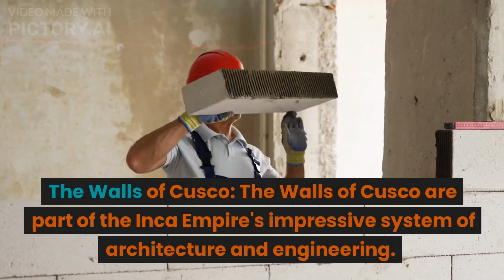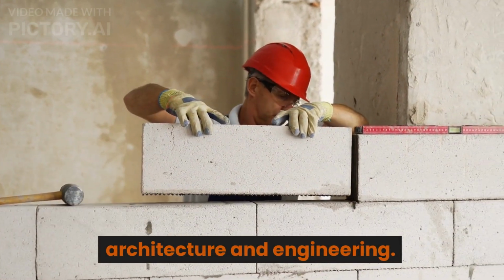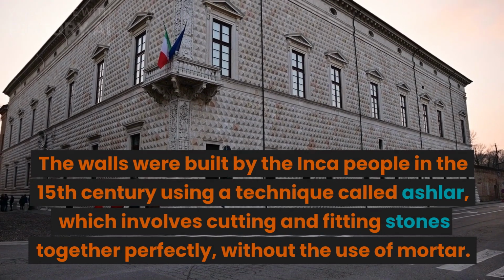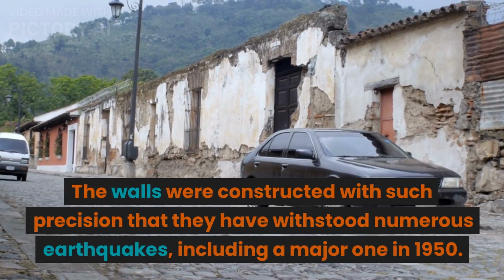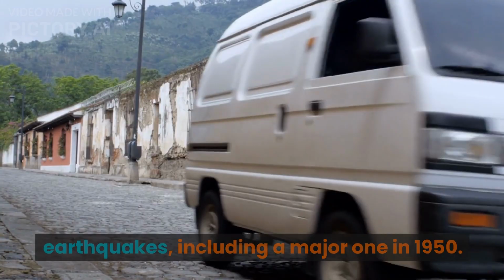The Walls of Cusco. The Walls of Cusco are part of the Inca Empire's impressive system of architecture and engineering. The walls were built by the Inca people in the 15th century using a technique called ashlar, which involves cutting and fitting stones together perfectly, without the use of mortar. The walls were constructed with such precision that they have withstood numerous earthquakes, including a major one in 1950.